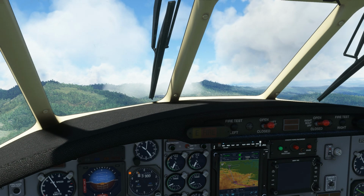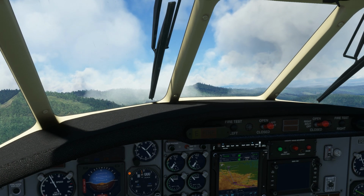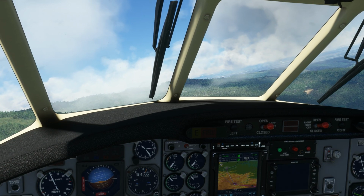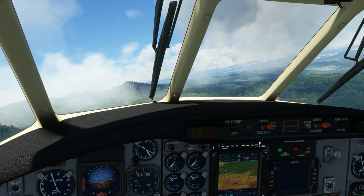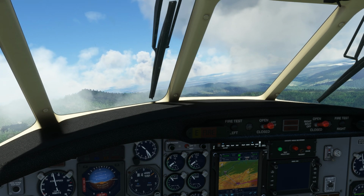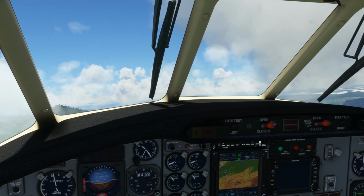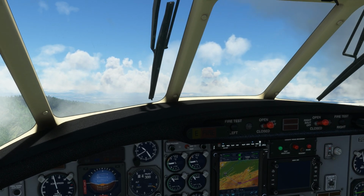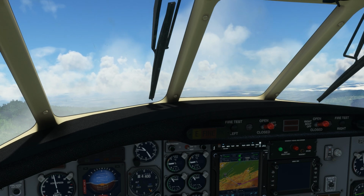I'm still kind of baffled as to exactly where this airport is. Looks like we're gonna have to climb up and over these mountains again, or maybe try and fly around them. It's pretty obvious that I obviously can't read a map that well. But this approach path, or the flight plan that they have, just isn't going to work.